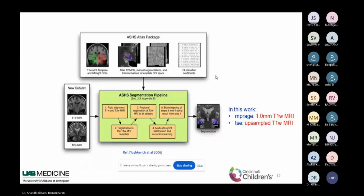Professor Yushkevich developed this method in 2006. It's very popularly and readily available. It's a very popular method. You can make use of this.